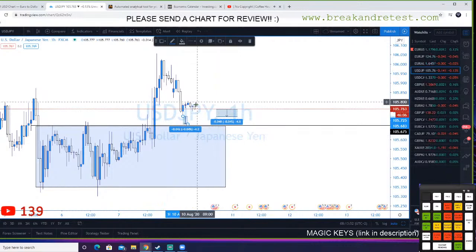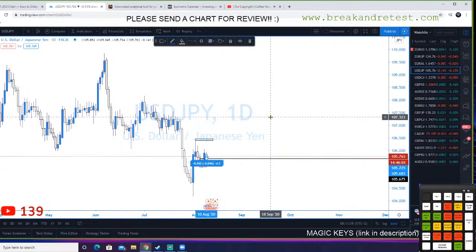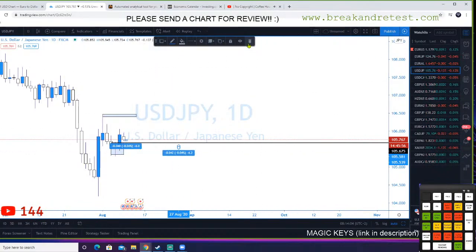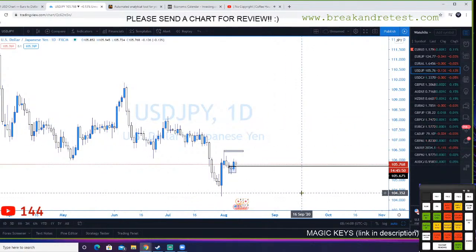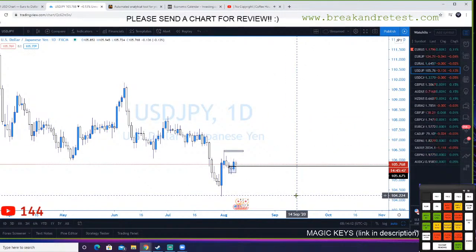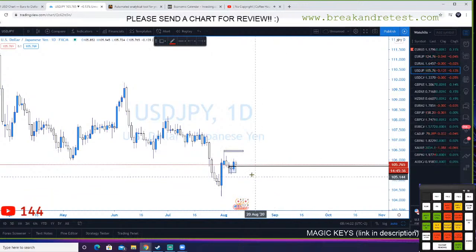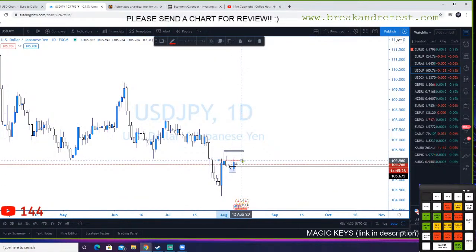So, I don't know. Let me check the daily. Yeah, the daily looks pretty good too. The only thing that looks suspicious is that daily rejected from this zone here. Daily got rejected from this zone.